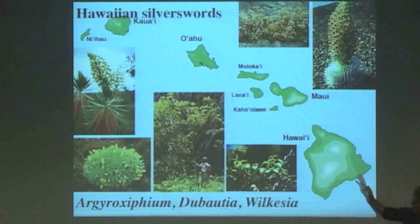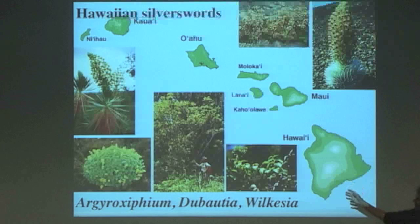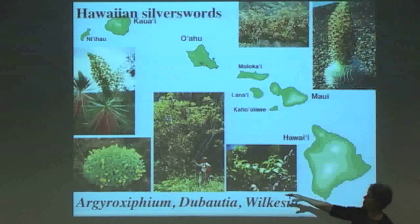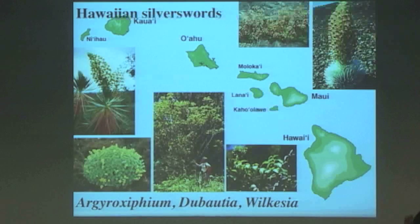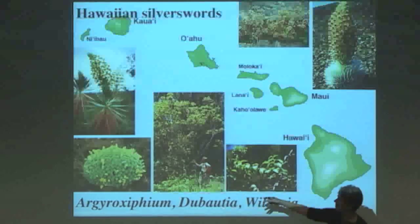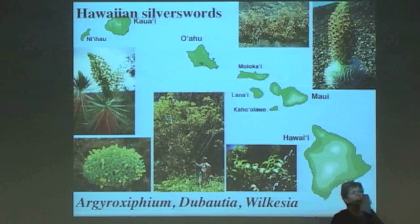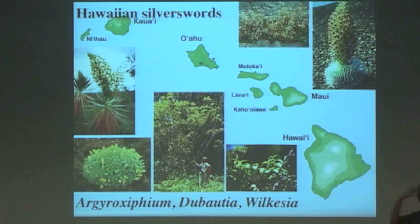The other groups that have done a similar thing, this is work that Bruce Baldwin, who's here in invertebrate biology, has been working on, this silver sword radiation, which is put in several different genera, but they're basically the same lineage, but they look so very different. You've got the big silver swords, the little shrubby things, the little floret things, and big trees, and they're all very closely related. So just a big radiation of things that got there and just went all over the place.